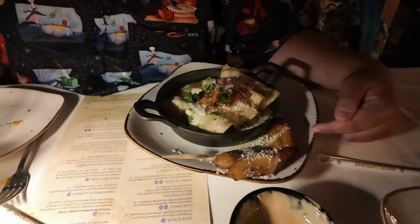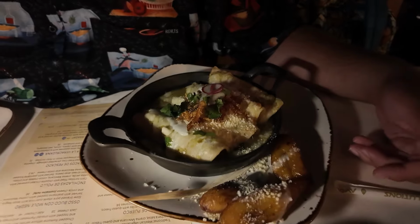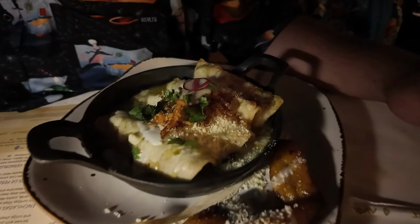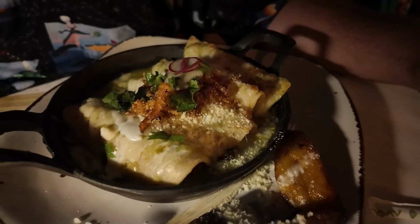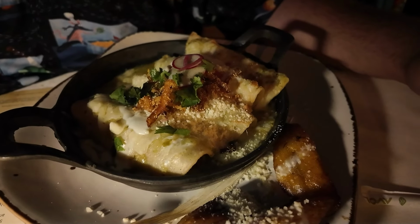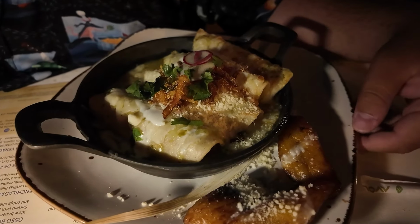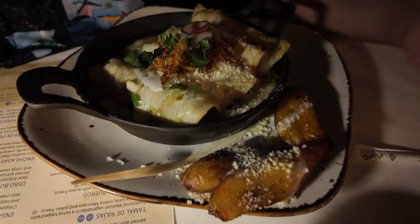But our food is here. It looks very good. What'd you get? You got the enchiladas. This is the enchiladas de pollo, which is corn tortillas filled with chipotle chicken covered in salsa verde, crema mexicana, cotija, the cheese, whatever it is. Crispy onion straws atop of beans, served with plantains with that cheese on top of it. So this looks good. Yeah, looks very good.